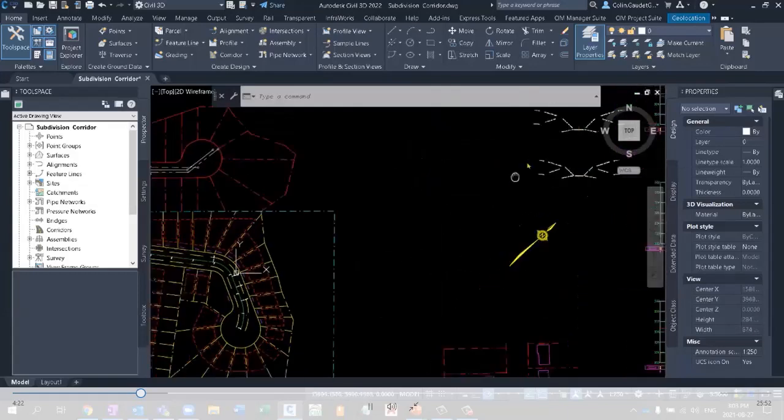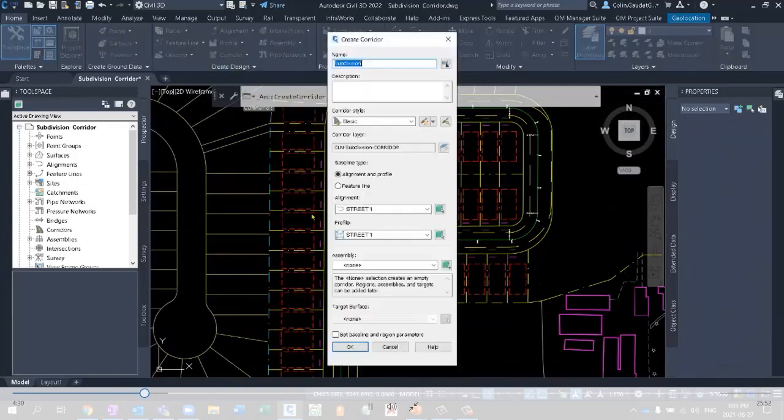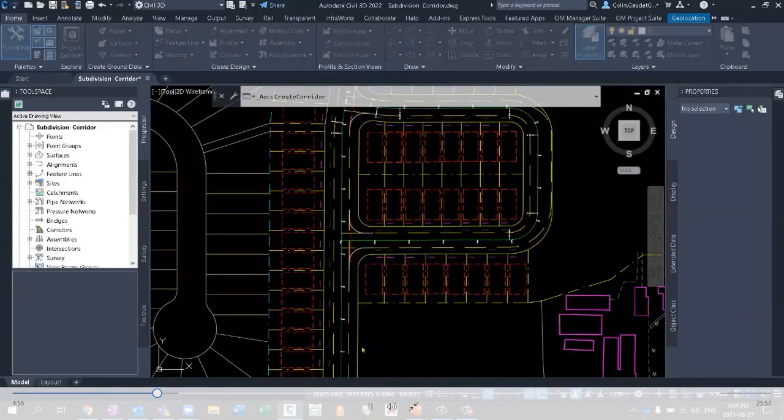Now, let's get this started. So the very first thing we have to do, creating a corridor, let's create a corridor. And this is very simple, just native. We're going to pick an initial baseline for it and an initial vertical baseline. And here I've got my 3 assemblies. Well, this is my primary road, so let's stick with that. I'll uncheck the set baselines and region parameters. That just pops me into my corridor properties right off the hop, which we're going to stay out of.